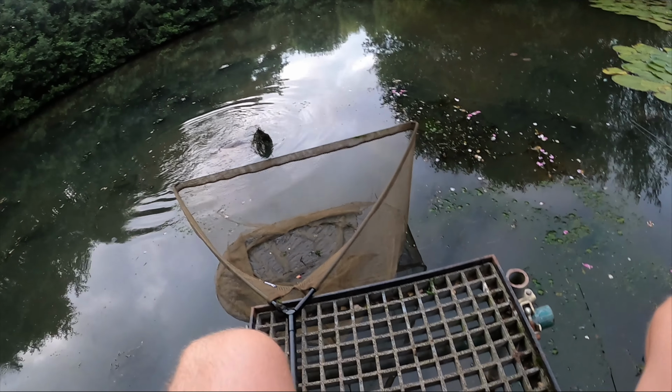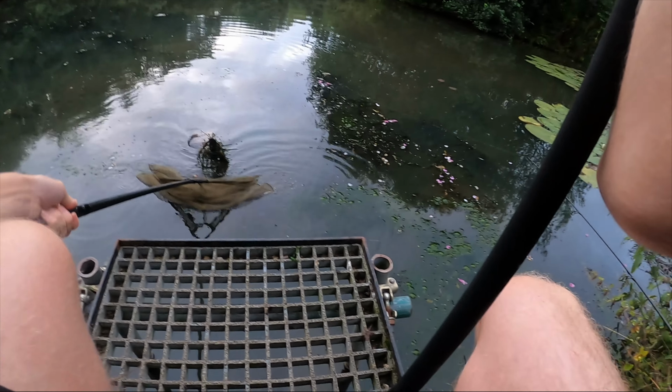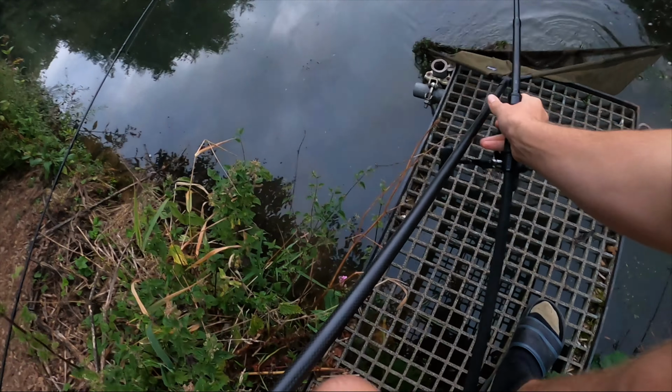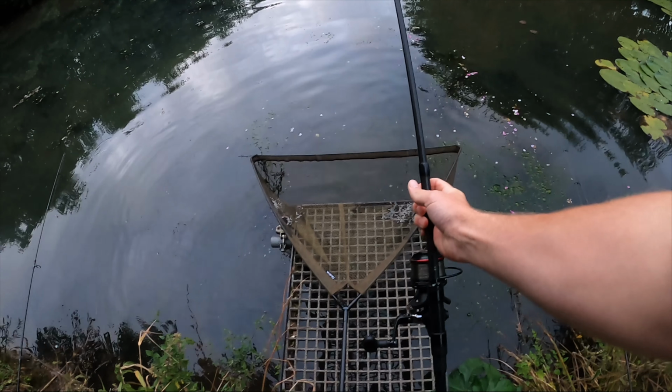Doesn't look as big as the other ones, but I'm not gonna complain. Third fish of the trip in the net. Come on.